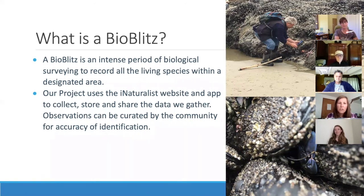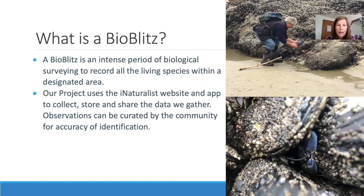A BioBlitz is basically an intense period where we go and try to document as many of the different species in a given area as we can, so we can take a look at the biodiversity. The app that we use is iNaturalist, and you can use your iPad, your iPhone, or any phone where you can download an app, and just take a picture of it, and it will upload into the cloud. You don't have to worry about having Wi-Fi, particularly in the Cape Perpetua area. We don't get Wi-Fi or signal very easily, and once you hit that again, it will pull up.